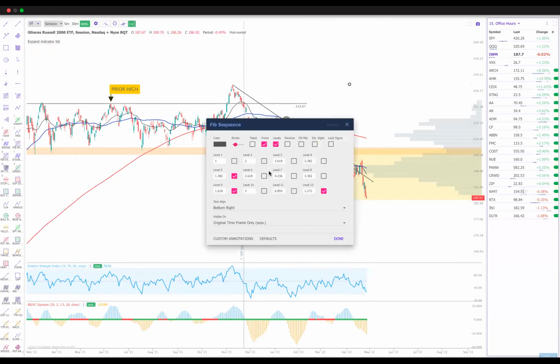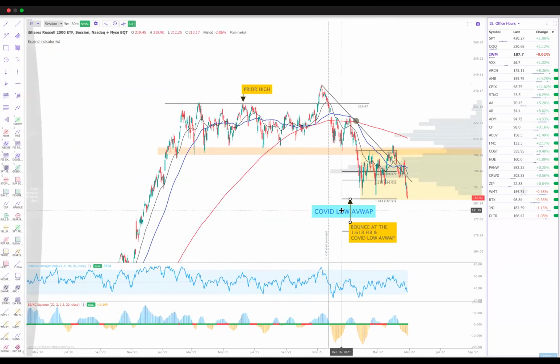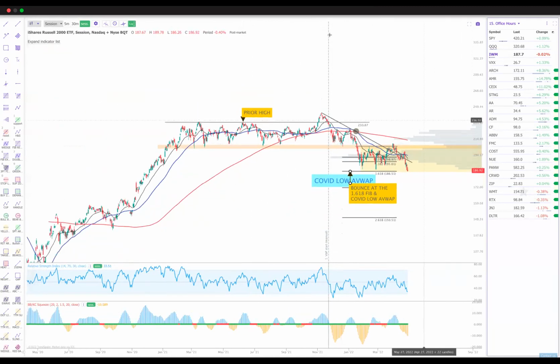Let's get some extensions here. We might come down, 172 under 186 is definitely possible, because look what happened. When you have this big run up, you're not really building any kind of support in this vertical line, in this vertical run up.